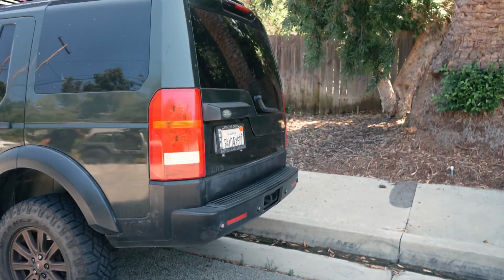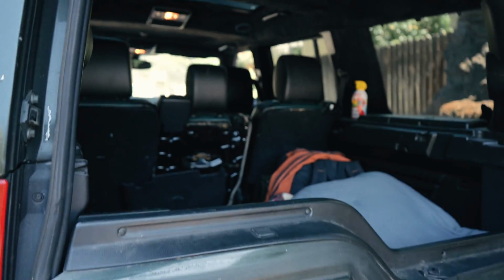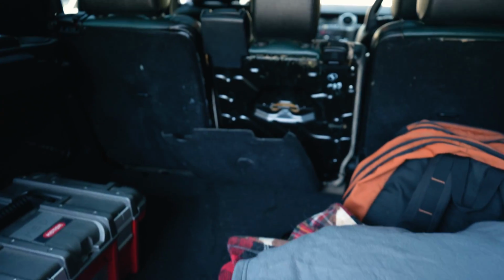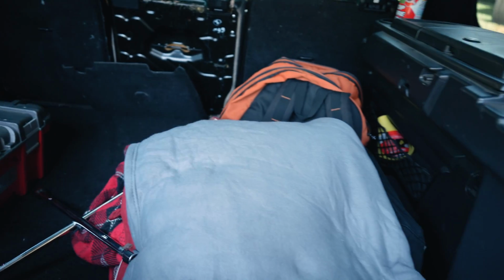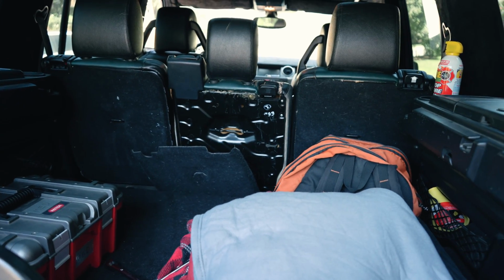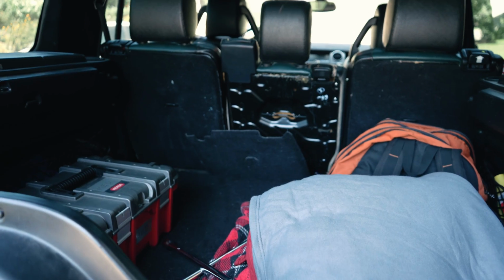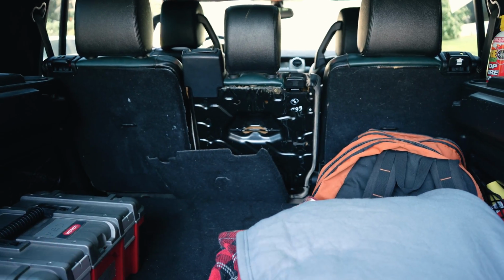The next thing, speaking of size, is these seats all lay flat, all right? So this is the second row of seats, and I already have all of this room for stuff back here. And when those lay flat, I can actually lay down fully. I don't touch any of the sides. My girl, who is tiny, 5'2", can sleep next to me, and it's comfortable, it's nice.